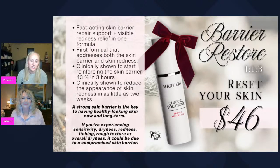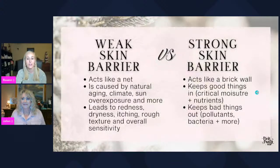And we're going to show some pictures here as well. So it's a strong skin barrier, and it's the key to having healthy looking skin for the long term, which I'm really, really excited that it's here to stay. That one's $46. And if at any point during this you're like, hey, I want to order this from my consultant, we have some special deals we're going to be talking about in a couple slides. And you can add these to your wish list. This is definitely one I know I'm going to be continuing to use, and I've really been happy with it so far.